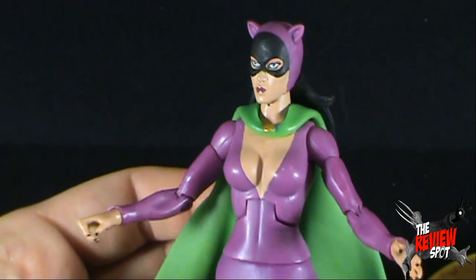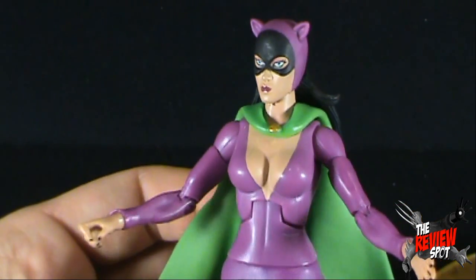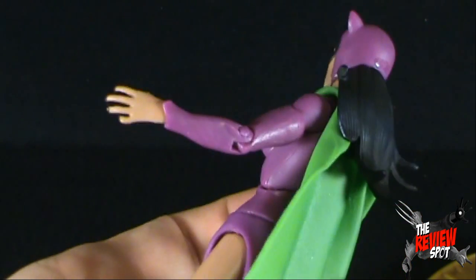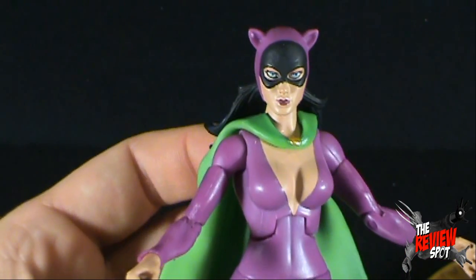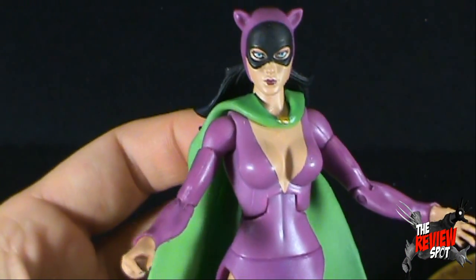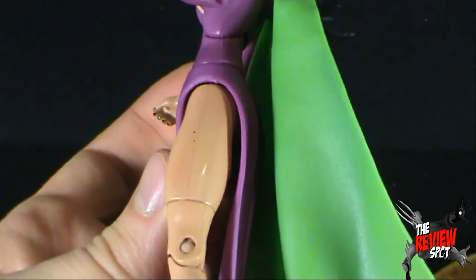Boy, Spot, you're really picking apart this figure. To me, I think I would have gone with almost a little darker of a purple and not this pinkish purple. Now, granted, on the camera, it does look a little darker than what it is actually in person. Catwoman also is featuring a green cape. I think the choice of green is really nice.